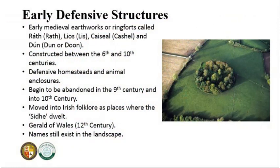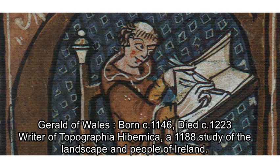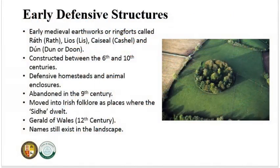What we do know about the 9th century is that after this abandonment, going forward another 300 years, Gerald of Wales, who came to Ireland as part of the Anglo-Norman invasion and shortly afterwards, tells us in his writings that by the 12th century the Irish had called the hill forts Dane forts, and that they had been largely abandoned by this time.